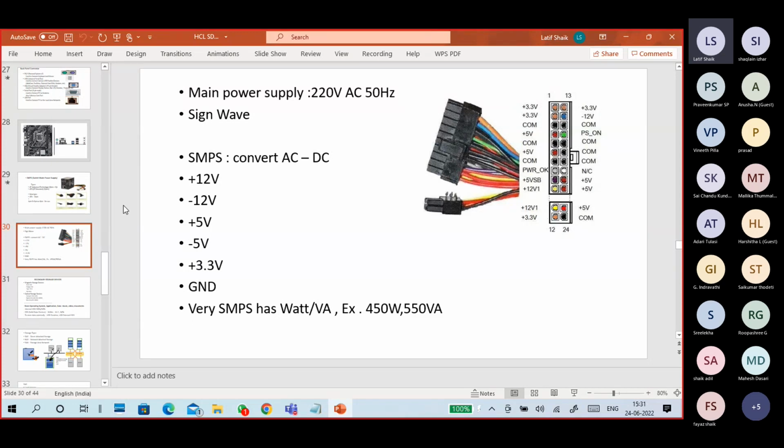So you have a laptop, and you have a charger. The charger is nothing but a part where the main connection, the AC power supply, is connected to the charger. It converts AC to DC, like 19 volts. You can see that on the specifications.